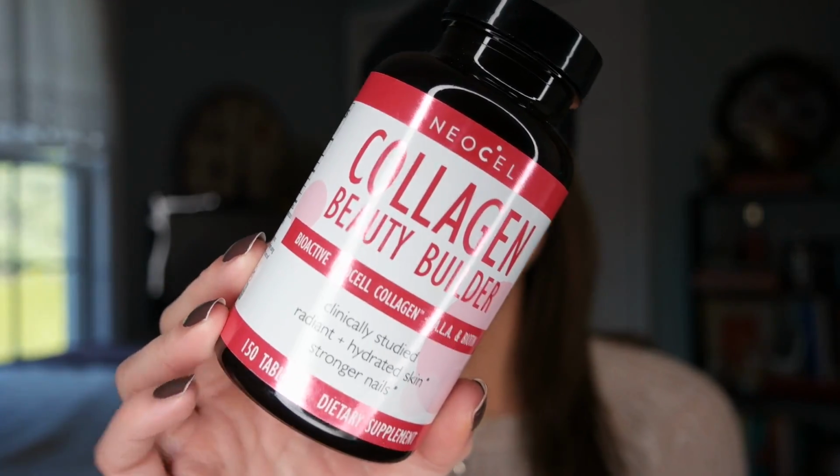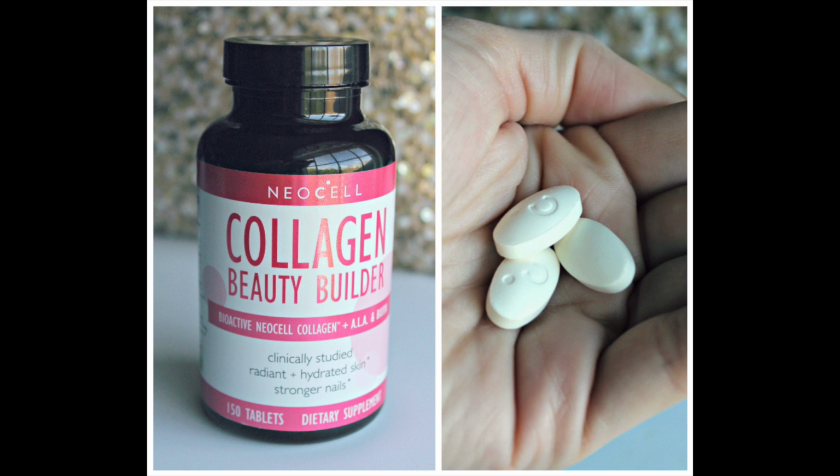The first product I'm gonna show you are these NeoCell Collagen Beauty Builder Vitamins. These were recommended to me to help stimulate nail growth. I initially picked them up in, I wanna say May. I was supposed to take them daily, but I wasn't very good at that. I think they worked okay. I can't say that they worked miracles, but I liked them. The only gripe I have is that the pills were so large. They were true horse pills and really difficult for me to swallow. I can't say I wouldn't repurchase this, but I think I'd be interested in trying something new before I did.